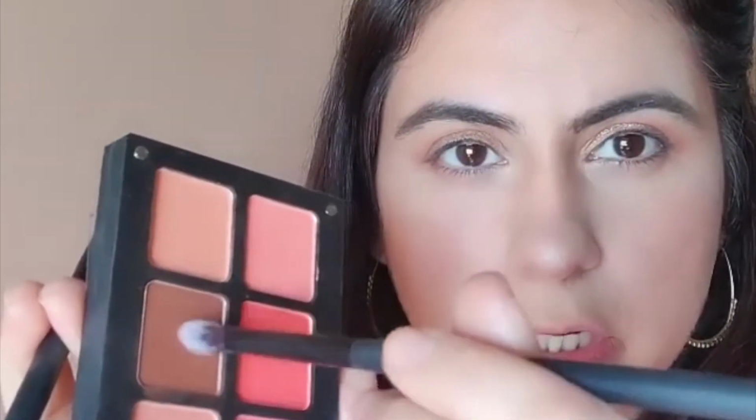I don't want to make this eye look very complicated, so just trying to make this as easy as possible. Next, with a slightly more tapered brush, I'm going in with this dark shade to just create a depth in my crease. Nothing very hard, nothing very specific in terms of the line. We don't want to create a very harsh line. It's just to create a bit of depth in the crease.